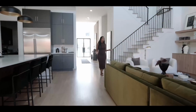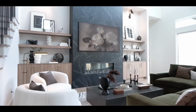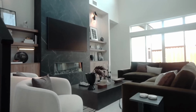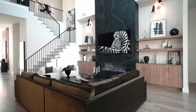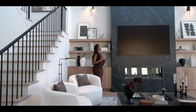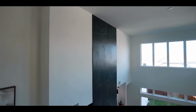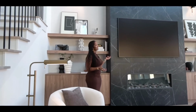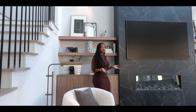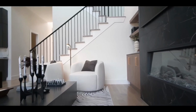I actually nicknamed this project Moody and Modern because it's completely modern, contemporary, and has lots of moody colors. We went really bold with this fireplace here. This was like the first project we started. We wanted black and then of course marble to give that luxe feel. So we chose a marble look tile and took it all the way up the 22-foot ceiling just to make a grand entrance and impact on the home. And that way it was really cost effective using the tile versus actual marble.